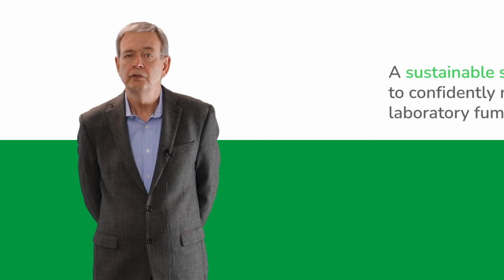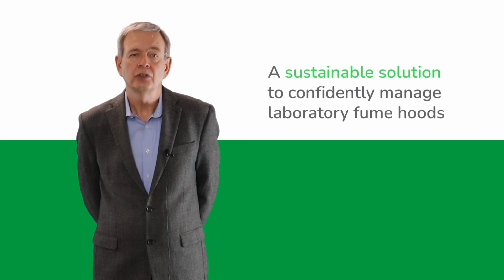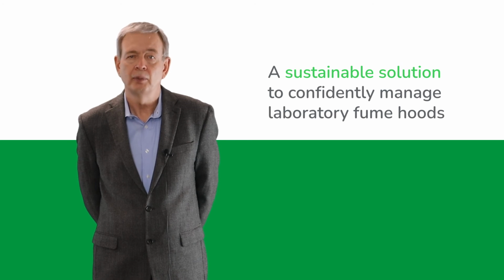The Eurotherm Digital Fume Hood VAV kit is a cost-effective, sustainable solution to confidently manage laboratory fume hoods.